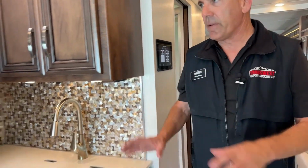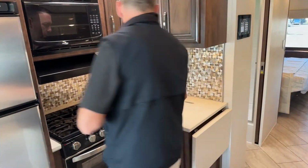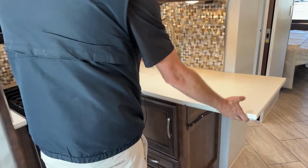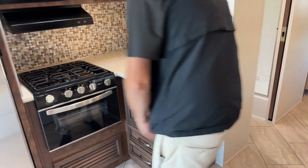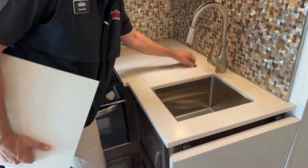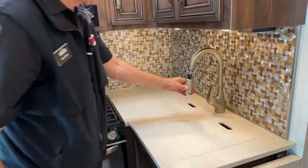We have kind of a little kitchenette. Kind of reminds me of something in a fancier hotel. It does have a counter extender, so it does do a lot better for counter space than it looks originally. We have a nice sink under here, dual undermount stainless sink. I love the backsplash. This kind of mosaic metal backsplash is just really nice. And we have a little sprayer there.